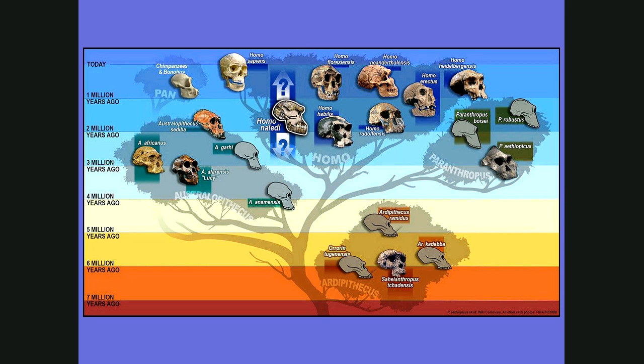Lucy over here on the right. We'll take a look at her in just a second. This is a branch of human-like critters that no longer are around, died somewhere in the vicinity of 2 million years ago. Homo sapiens would be the only ones around today, although there are other species that they find. Recently, Homo naledi is a new species that they found. They're not sure how that fits in with the evolution of organisms.